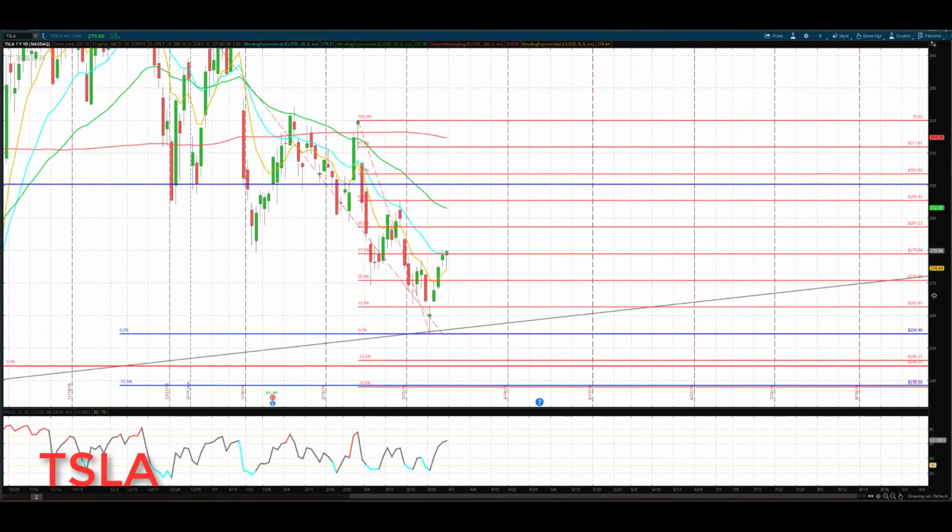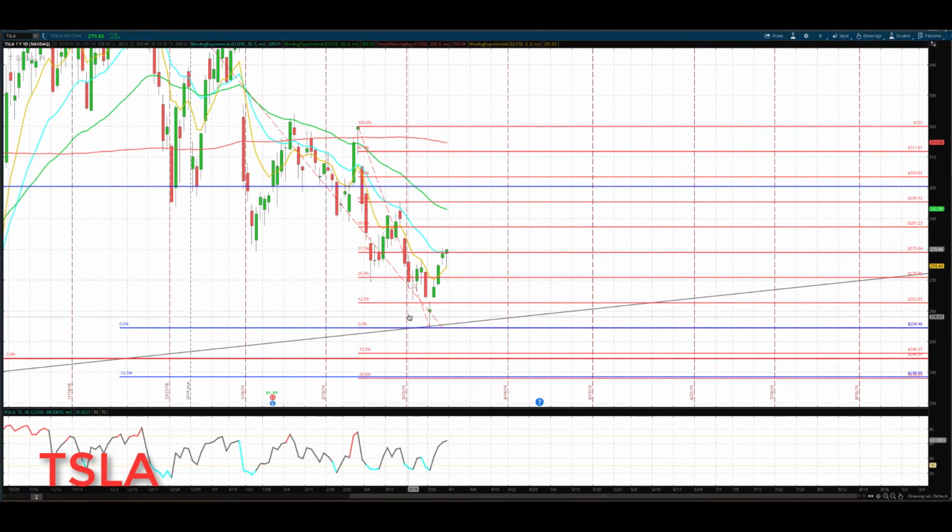Now, the key levels have been updated lower with this recovery, so we're watching for the next key area on a resumed sell-off. If we do get below about 254.46, we'll be watching for a decline to 244 to 246, and then below there we have a major cluster at 238. So if we come back down and break to new lows, those will be the areas we're watching.